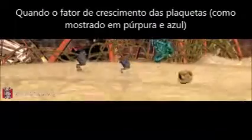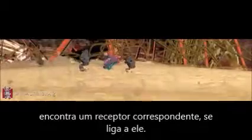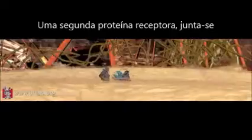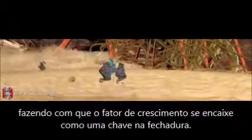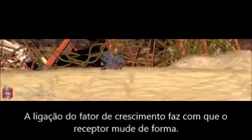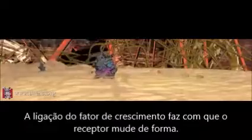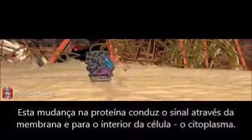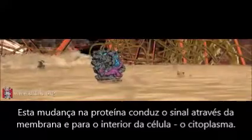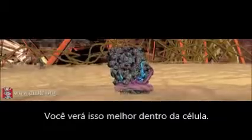When the growth factor from the platelet, shown in purple and blue, encounters a matching receptor, it binds to it. A second receptor protein joins in, making the growth factor fit like a key in a lock. The binding of the growth factor causes the receptor to change shape. This change in the protein conducts the signal through the membrane and into the cell's interior, the cytoplasm. You'll see this better from inside the cell.